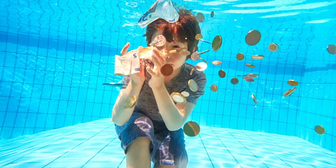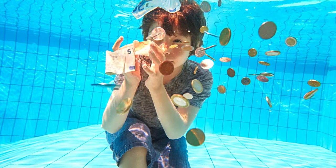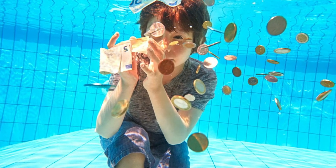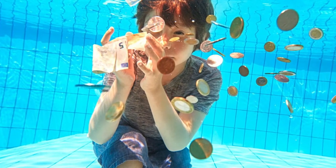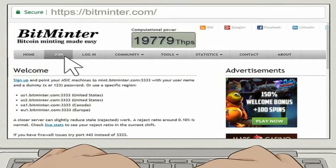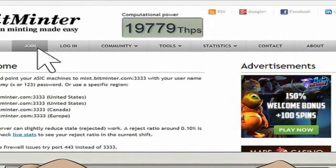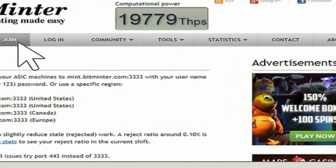Join a mining pool. Mining pools are groups of miners that pool their hashing power to mine Bitcoin more quickly. A pool enables you to compete with massive mining conglomerates that have mining farms with tremendous hashing power. You don't need to pay anything up front to join a mining pool. Instead, the pool takes a percentage of the Bitcoin mined, typically between 1 and 2%.